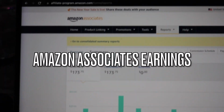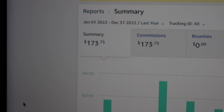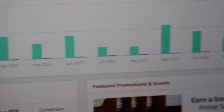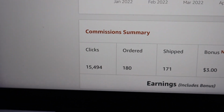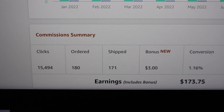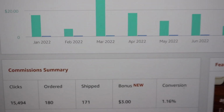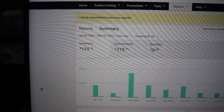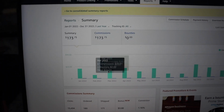So here I pulled up our Amazon Associates page, and we've made a total of $173.75 for the whole year of 2022, starting January 22 all the way to December 22. We got about 15,500 people to click on our links, and we got 180 people that ordered and 171 shipped packages. So pretty good, not too bad. As always, I want to times 5 or times 10 this number. So every year we're just gonna try to keep getting better.